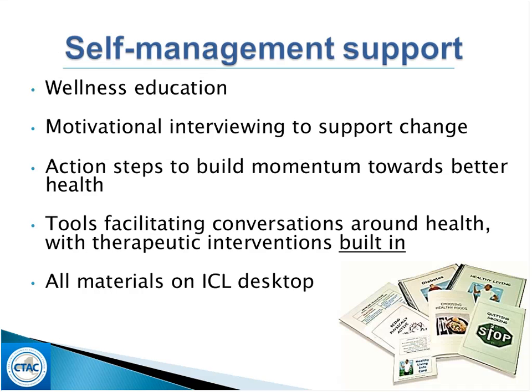So these are some tools that we mentioned in our last webinar on disease self-management. I'm going to mention them again quickly. If you would like more information on these self-management support tools, please contact us at the email address at CTAC, and also please join us in our Learning Collaborative, because we're going to talk more about these self-management tools and how they can be used.